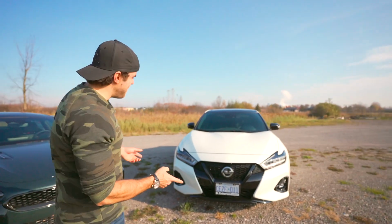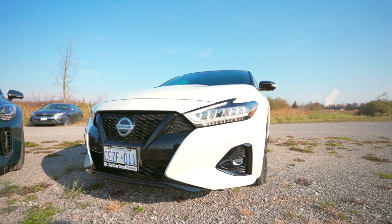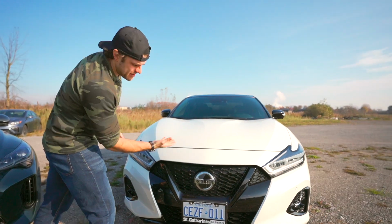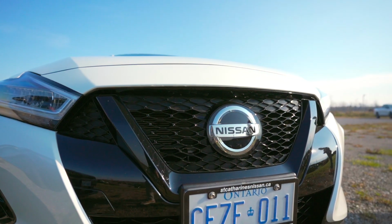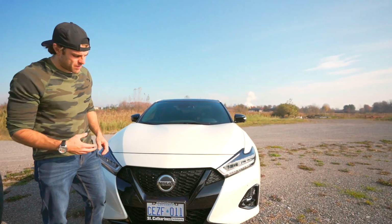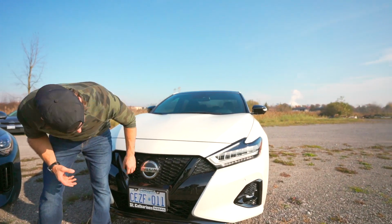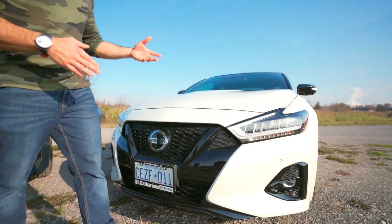Now when we compare it to the Maxima, you can see not as round, a little more squared, triangled off towards the front end here. You have this Nissan V-Motion grille. This package is a midnight edition, so it comes with some black accents on the front grille and on the exterior, but we also have our forward sensors. There is a forward camera as well here, just like the Stinger, LED headlights.